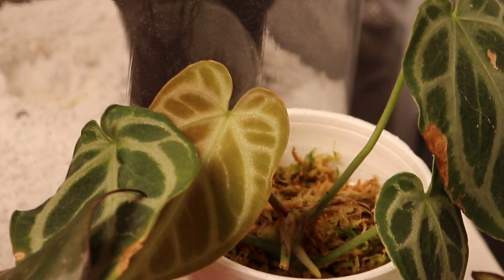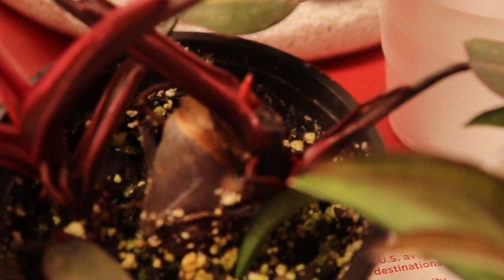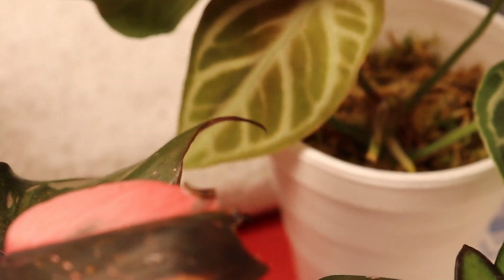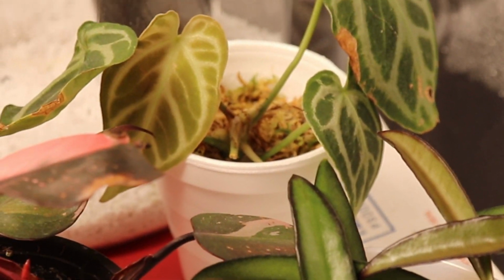And then right behind that, we have the little anthurium. I think it is just crystallinum that Cody just sent to me recently. It already put out a new leaf in here. I mean, I think that's boding pretty well for it.